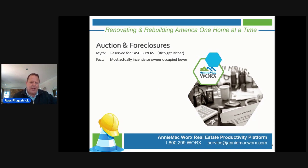But if you go down to an REO property, many of those REO asset managers are incentivized to sell these properties to owner-occupied buyers. So your offer actually stands out from the crowd because you're not a potential investor, buyer, flip, hard money guy, and you can use a standard FHA or conventional mortgage program. You work with your realtor. Your buyers can work with you as their realtor.